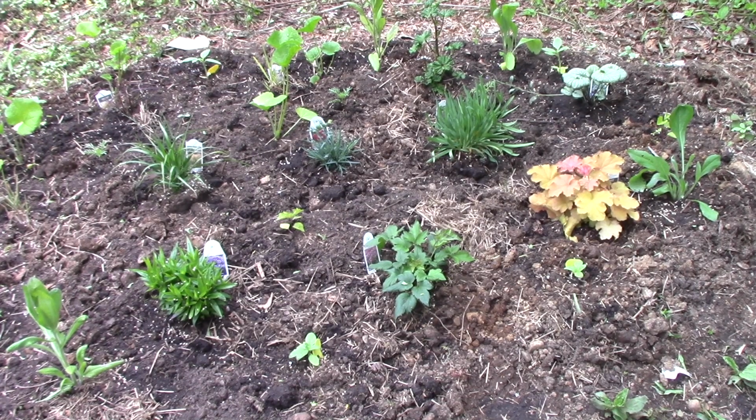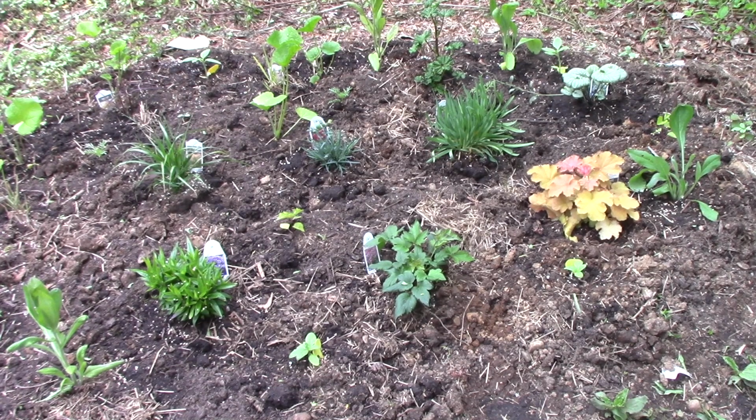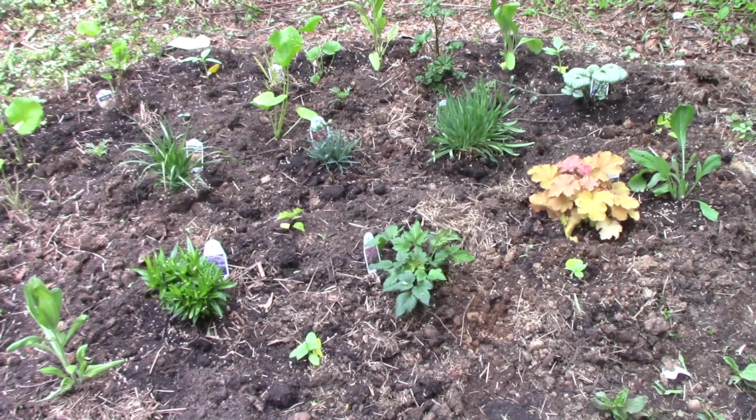What I plan to do now anyway is to give you a close-up of each one of the things that I have added, showing what it looks like right now, which is basically just the plant. And then after I show you each one, I will insert a photo of what it should look like when it is fully established and in bloom, or fully grown if it isn't something that blooms.